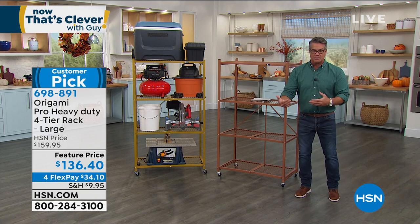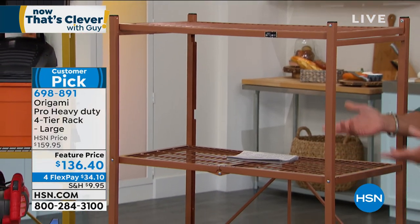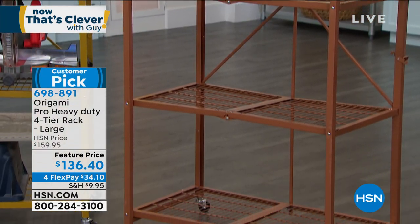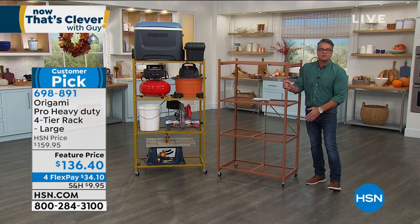It's something for everybody. If you want to entertain with this, you could put stereo systems. You could use this as kids' furniture to put all their stuff on. You could use this in a pantry. Obviously great for a laundry room because you could get your big laundry baskets under there as well.